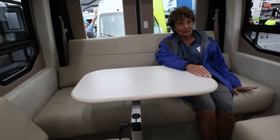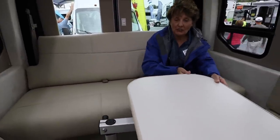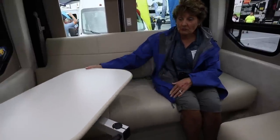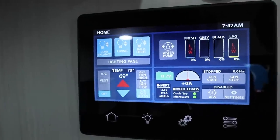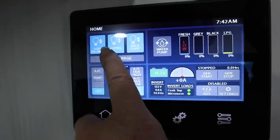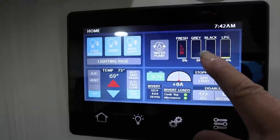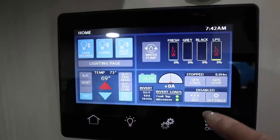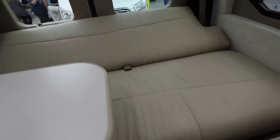OnTour has an extremely comfortable sofa. It has a table that you can use different ways as a workstation, as a table. Push it out of the way, move it over. Whatever you want to do, it's here for you. You can control everything here. You've got your lighting, your backlight, front lights, water pump, your tanks, you can monitor your tanks, your temperature, everything is here. Even you can turn your sofa into a bed.